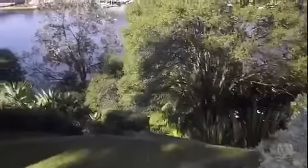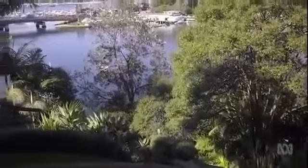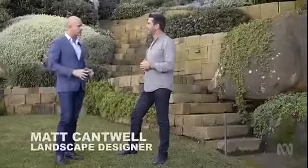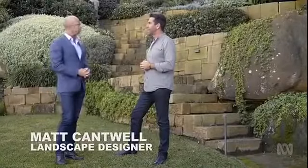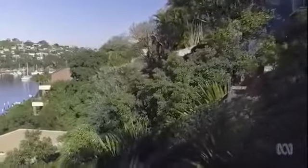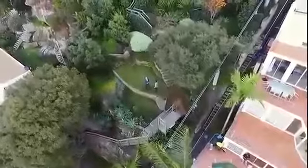So what did you arrive to? What did you see when you first came? Well, when we first came here, standing up at the rear terrace of the house, all we could see was weeds, and they were really quite dense. You couldn't get from the top to the bottom. So we really couldn't even start the design until the whole site was cleared.